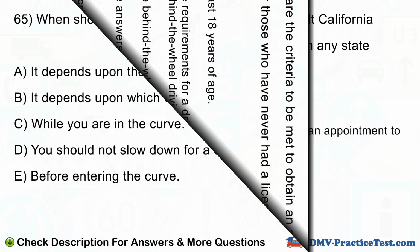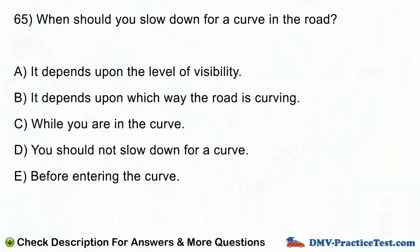Question number 65. When should you slow down for a curve in the road? A. It depends upon the level of visibility. B. It depends upon which way the road is curving. C. While you are in the curve. D. You should not slow down for a curve. E. Before entering the curve.